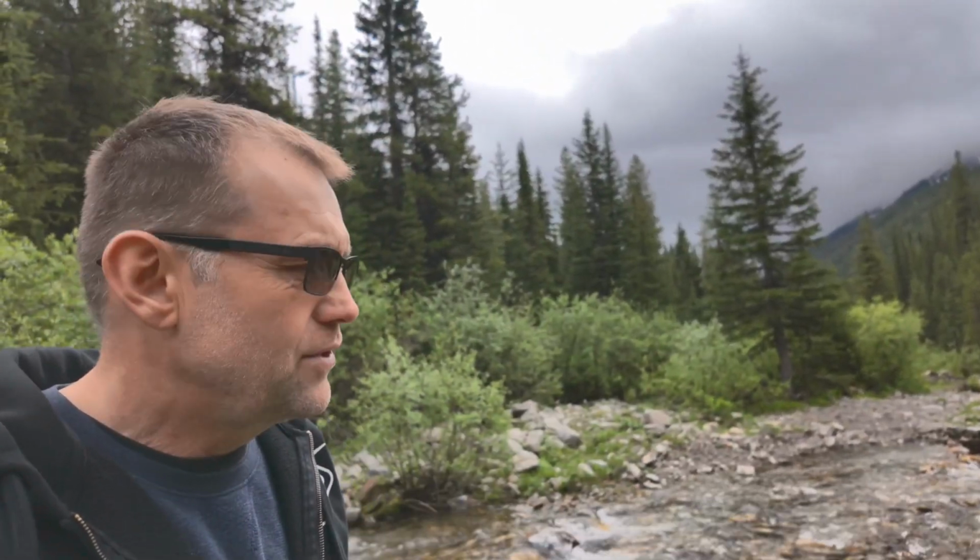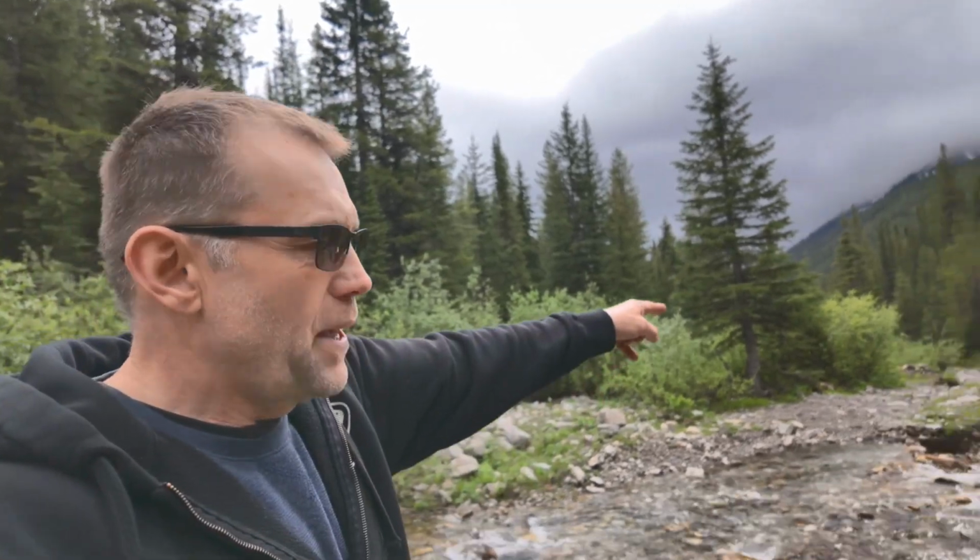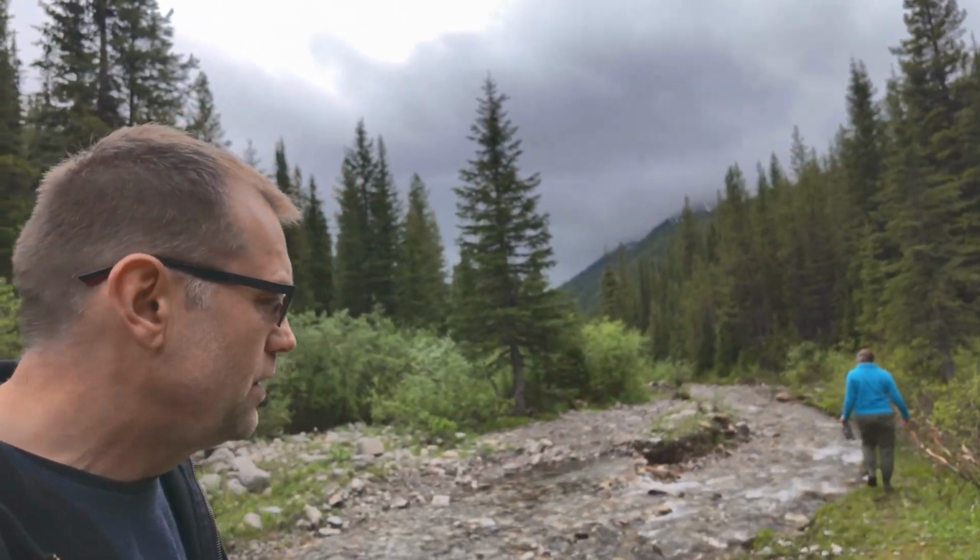This first portion here doesn't look like it's much of a problem for the truck, but there's some really big boulders further down. So I'm not sure how that's going to go. We might send the drone up and just see and scout it out and see how far this washout actually goes.